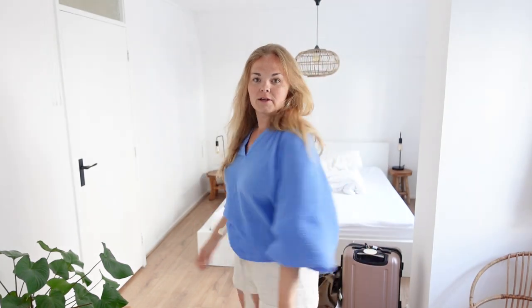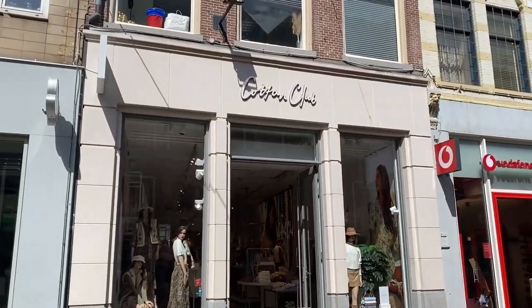Today we still have some places we want to visit here in Zwolle, so I'm excited about that. By the way, how do you guys like my new shirt? This blue one? I bought it here in Zwolle from a shop called Cotton Club and I thought it was quite nice. It has long sleeves and I also have new earrings. I don't know how well you can see, but they are tiny octopus earrings.